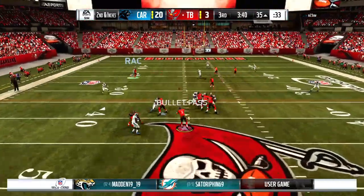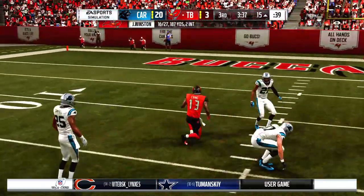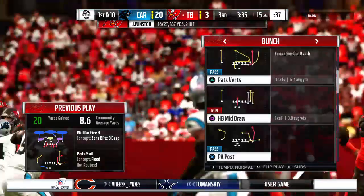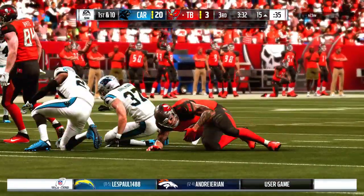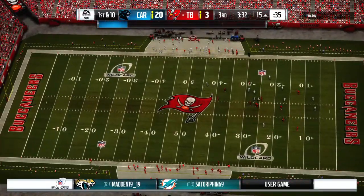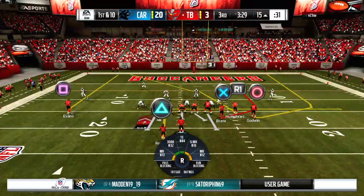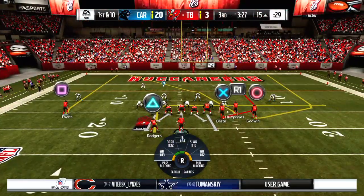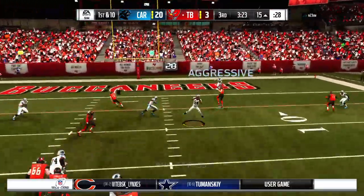Again, it's Winston. Oh, he's able to outmuscle him here as he pulls it in. His second catch of this wild card game, and it goes for a first down. Jameis now 5 straight completions here in this second half. 1st and 10. From the red zone now, they'll look to throw.